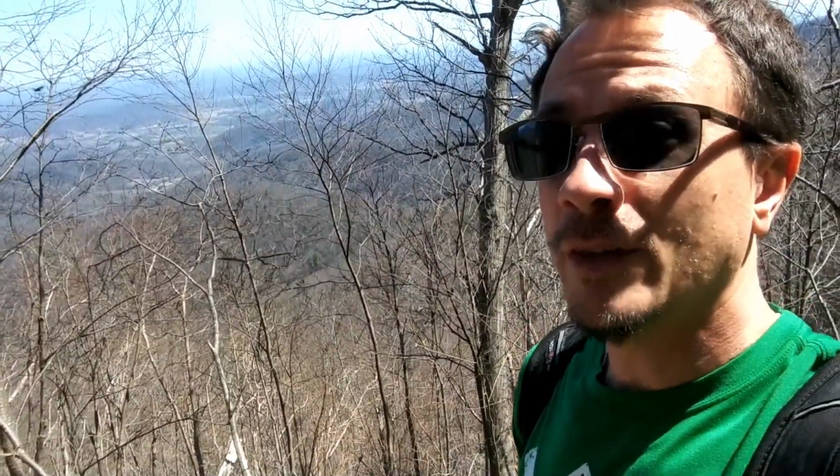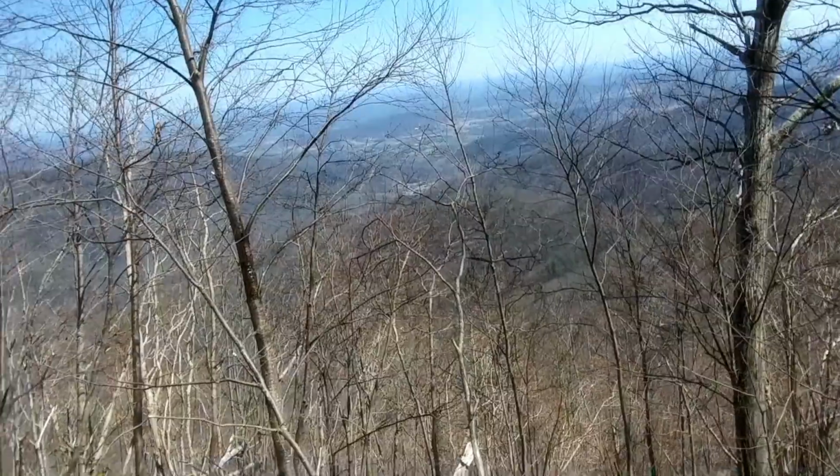It is a 3,500 foot summit. In fact, the town back there of Luray, Virginia is roughly about 2,500 feet below where I am right now. The walk up this trail is roughly about 2 miles, kind of an intermediate level, but beginners can do it too. You just got to take it a little slow and make sure you have some water with you. There's also a whole lot of great views along the way on this path, as you can tell here.